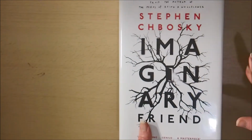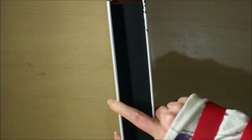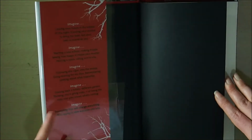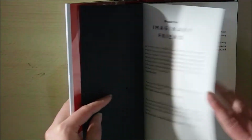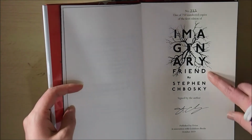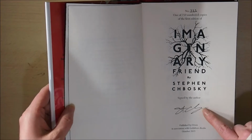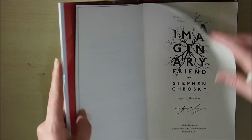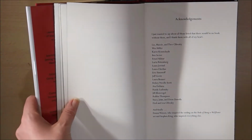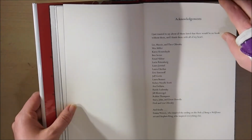And so now I'll show you. So we got our sprayed edges here, which are just black sprayed edges, and this is the Goldsboro edition. And this is their Book of the Month Club book, I think it is. So we just got black inside pages as well. And it's number 311 out of 750 numbered copies of the first edition, and it's signed, which is amazingly awesome. I'm really, really happy to have it, and I really, really appreciate that book girl Jess for getting this for me. I can't say just how much I appreciate it, but I really do, and it really, really means a lot to me, particularly with everything that's going on right now.